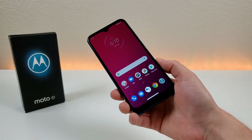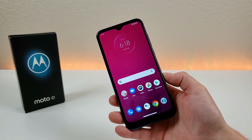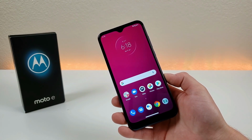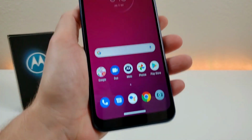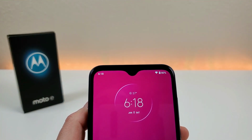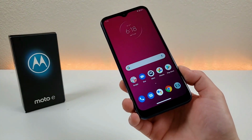Now, the PPI is 271. We're getting a 19:9 aspect ratio, and we're getting a 78.4% screen-to-body ratio. So in general, we do have a thicker bottom bezel. We also have a water drop notch that features the 5-megapixel front-facing camera, but the phone still does have a pretty modern-looking and practicality-minded design.